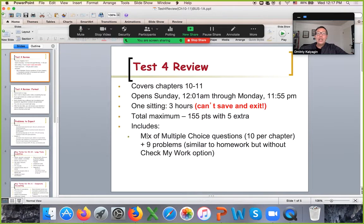Here we go. So the last test is not comprehensive. You're welcome. It only will cover the last two chapters, chapter 10 and 11, which are the hardest chapters of our course. As the previous test, it will have the same number of points, the same format, and it will be open for 2 days, from Sunday 12:01 a.m. until Monday 11:55 p.m. So the following Tuesday, I will be able to finalize your final percentages, post them to Canvas, as well as post your final grades, and I will send you an email when that's all finished and done.